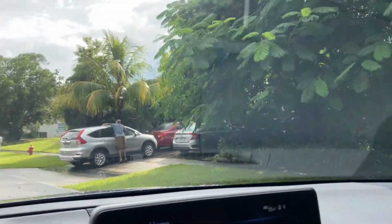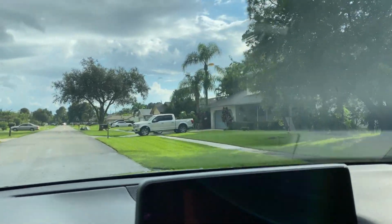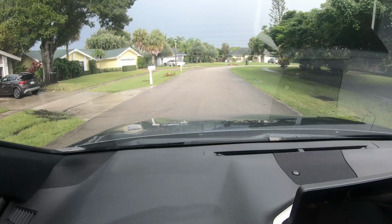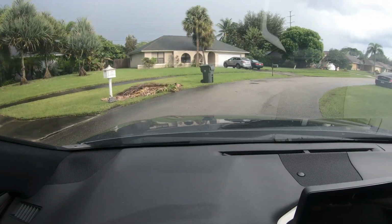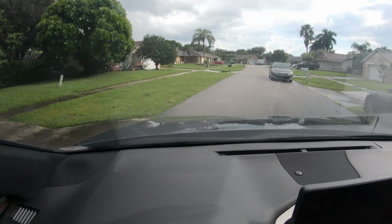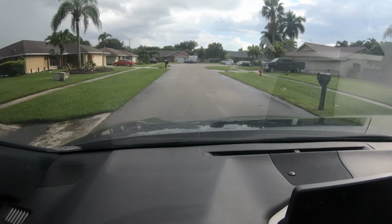So again, here you go. Lovely little community. Not sure if these have HOAs. If they do, they're probably minimal because most of these people more than likely cut their own yards. There's probably no community pool. I can't be sure of that, but that's what it's looking like to me because this is probably a more established, older community that's not behind a gate with security. But it's nice. And it's safe here, so.